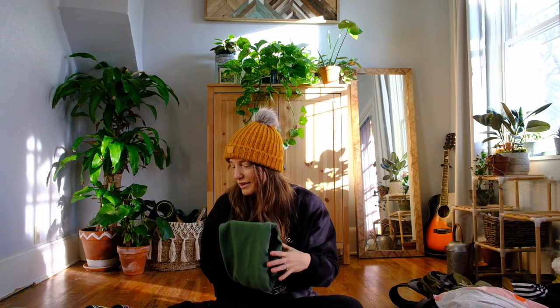So just get a simple neck warmer. Can't go wrong. This one's fleece. It does get a little moist when you're breathing into it a lot, but you need this. Your neck will be so cold if you don't. Please use a neck thing.